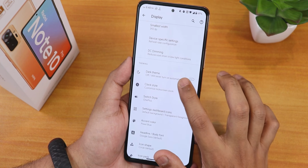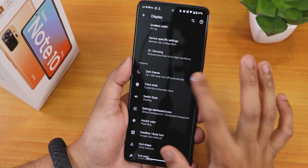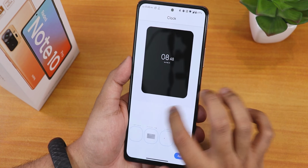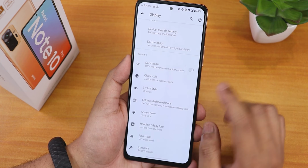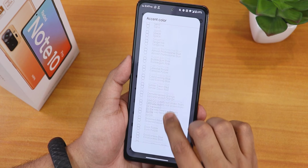Here we have the dark theme changing option, I mean the enabling option, and if you enable dark theme, this is how it looks like. Yes, there is pitch black over here, no issues with that. And we have the clock style changing option again over here, so you can change the clock style from here too instead of the customization section. Then we have the switch style, these are the toggle style in the settings, you can change those. Then we have the settings dashboard kind of icons, and here we have the accent color presets.